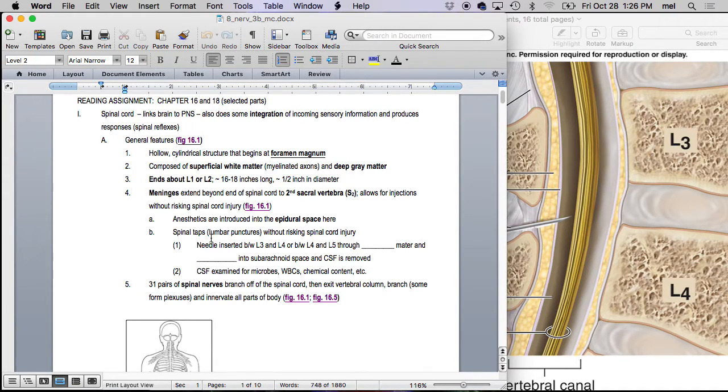Go ahead. So it goes through the dura mater and... Dura mater and what do you have to go into to get into the subarachnoid space? Arachnoid, exactly. Dura mater and arachnoid.